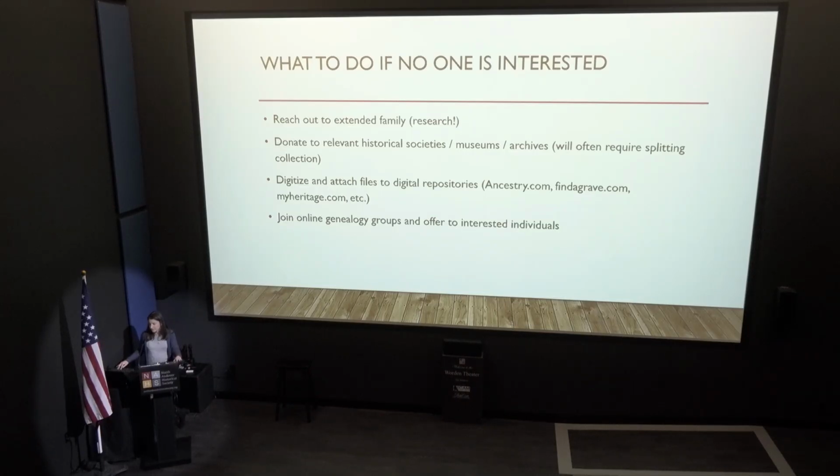You can also donate to relevant historical societies, museums, and archives. The only thing about this is that it does often require splitting your collection, because a historical society or archive generally just wants stuff that's relevant to what it's collecting. So we only want North Andover stuff here. If half your family is from North Andover, but then you go back a little further and they're from Staten Island, we don't really want the Staten Island stuff. That's probably going to have to go to the Staten Island historical society.